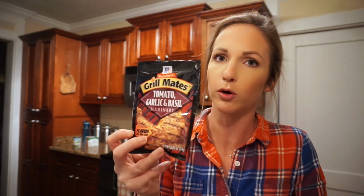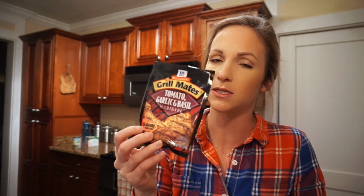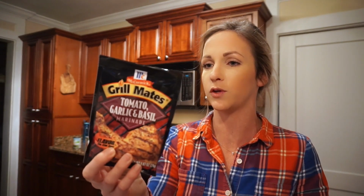Kind of going back to the flavor packet that I was just talking about with the crock pot. In the same section of the grocery store, I've been really loving these McCormick Grill Mates. They have different seasonings as well. So I've been really loving the tomato and garlic basil. It's a marinade seasoning, so you technically can make this into a marinade if you add the water and oil to it, but I use it as a seasoning because it's so freaking good and so strong.